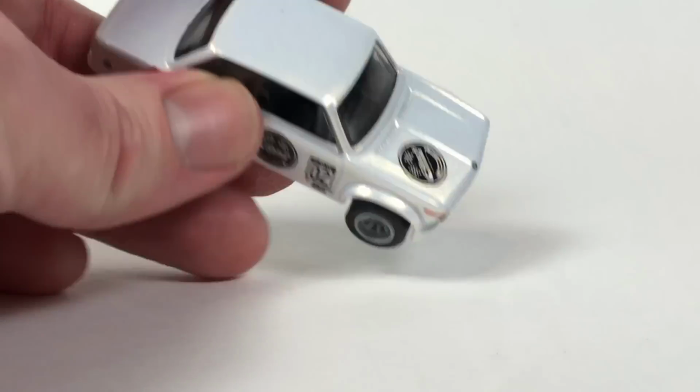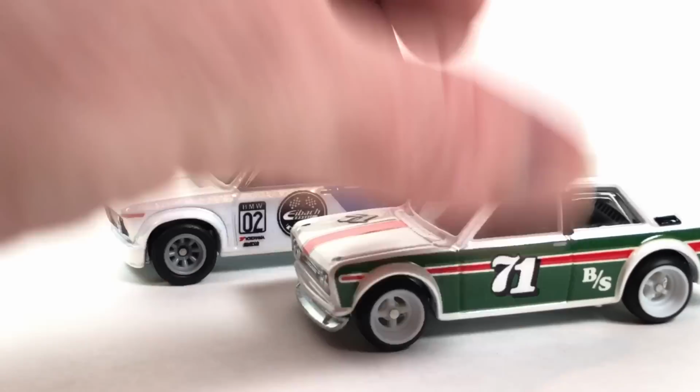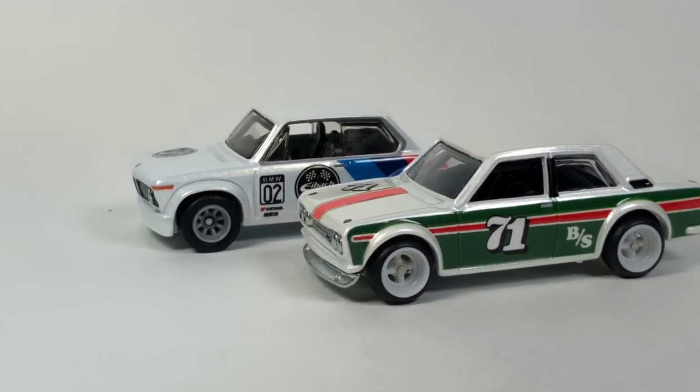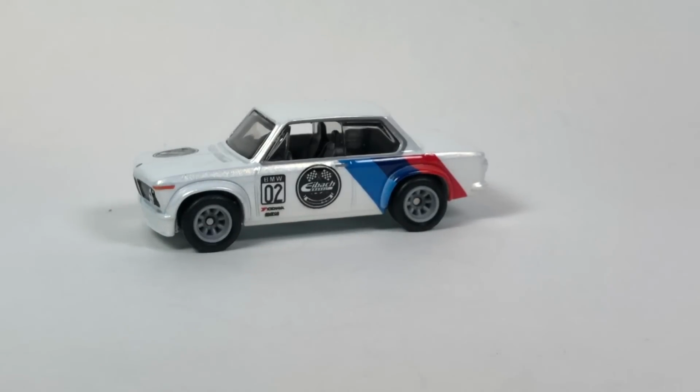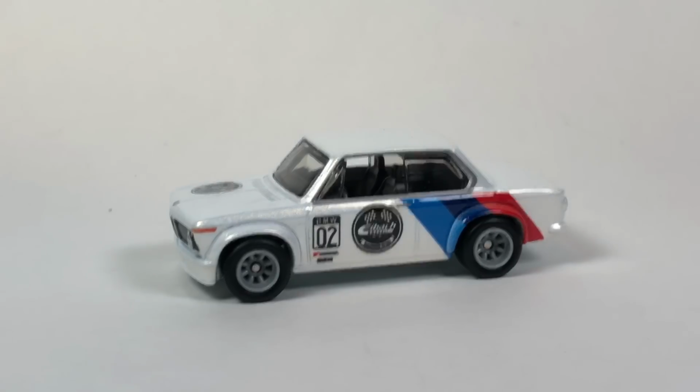I like the tooling. I'm a fan of it. It really goes well with the 510. These two cars kind of go well with each other. So kind of a similar shape and design. So definitely pretty neat. I like that one.